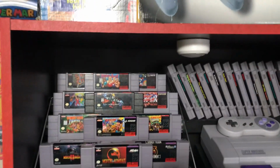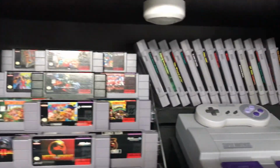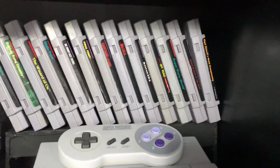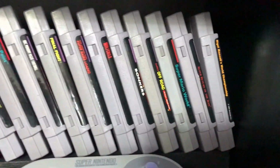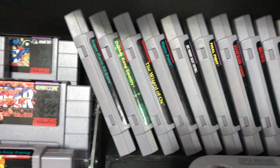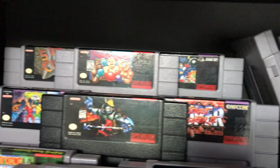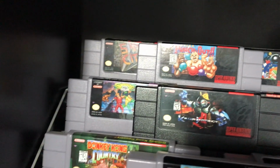That brings me to my Super Nintendo shelf. Don't have any of the original boxes. We had a flood at a storage unit of ours years ago and I lost all my boxes. But got some good games. I played a lot of this thing. Donkey Kong Country, that was a fun game to play. Love Punch Out. Sim City, I played hours and hours of that.